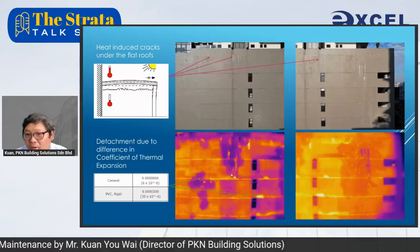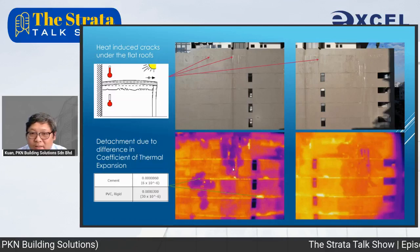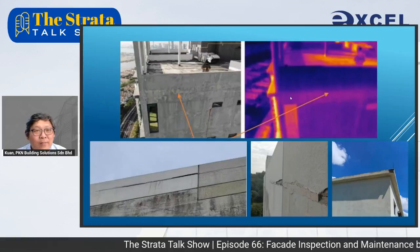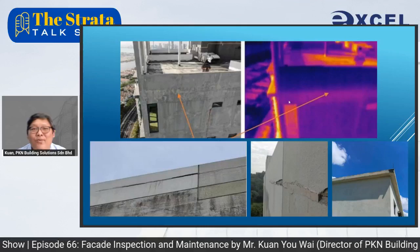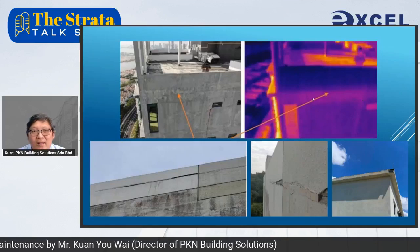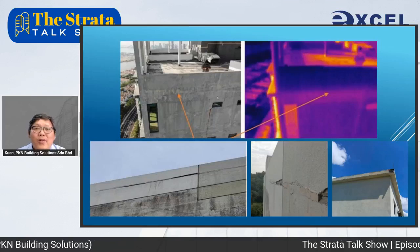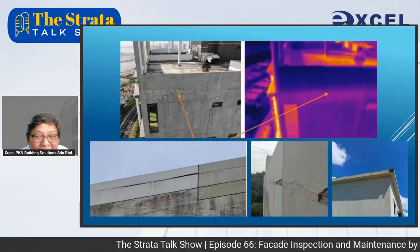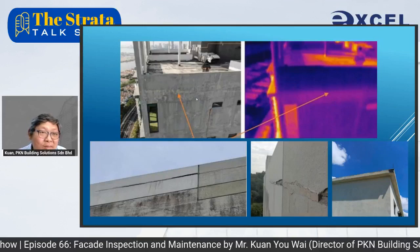Okay, that part was explained in my previous talk. This is a case whereby we can see the concrete slab has been heated up, so obviously, with the infrared imaging here. Okay. And this type of heat-induced crack is so detrimental, and you can see how bad such a new building, around 5 years old in Penang, has cracked so badly. And imagine, this building is actually beside the sea, you know.